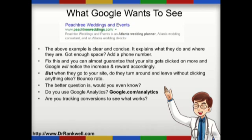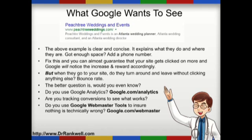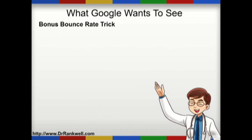You don't even know why it is that you're not getting any sales. You have to track all those things. You can also use Google Webmaster Tools to ensure that nothing is technically wrong with your website. Just go to google.com/webmaster and you can actually get all that data right there. And Google actually gives you these tools for free to show you if there's anything wrong. So you need to be using this. If you're not, you're only shooting yourself in the foot.